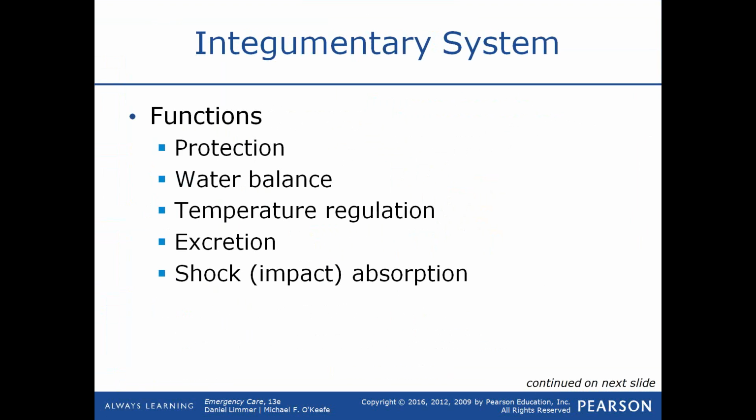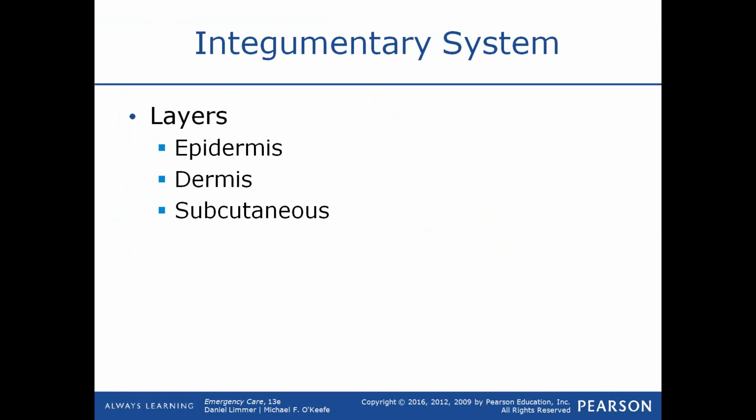So shock not in the form of hypoperfusion, but shock as the result of a blow. Your skin will absorb a tremendous amount of traumatic force before it tears. So it acts as a shock absorber. The skin is made up of several layers.